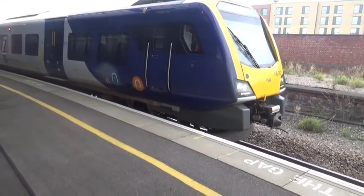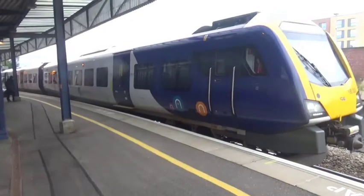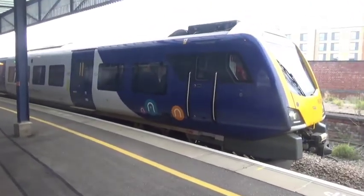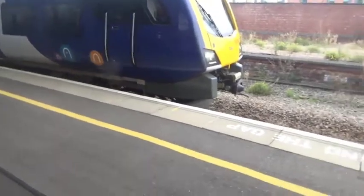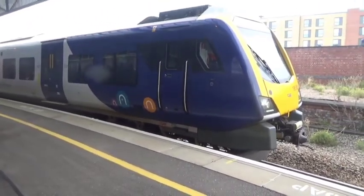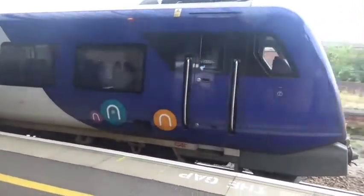Shortly will be 195002 working the 1330 Northern to Sheffield. Which will be off first? The 158 or the 195? I'm not sure I know which one I'd rather have. And it's not this. I'm sure they're fast. The seats are just as bad as the Northern 158. Disgusting. What's the 195 off? I mean, they do sound very nice. I'll give them that.